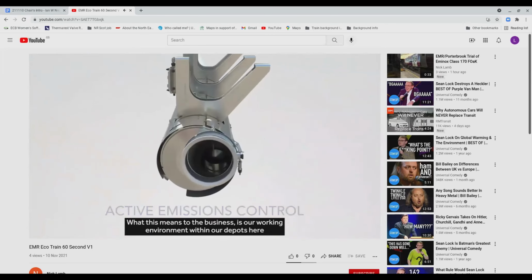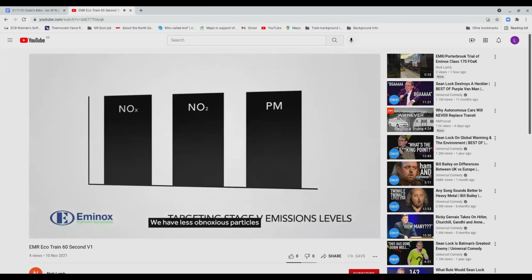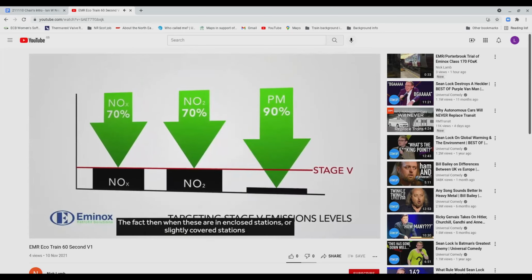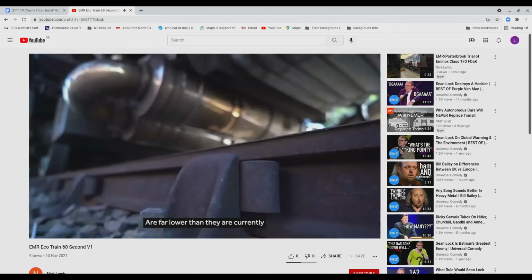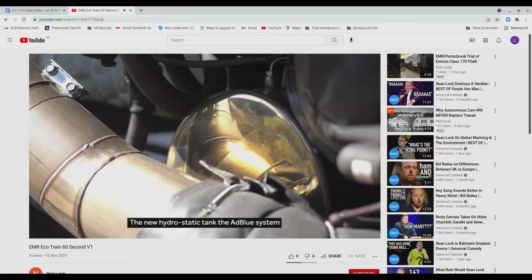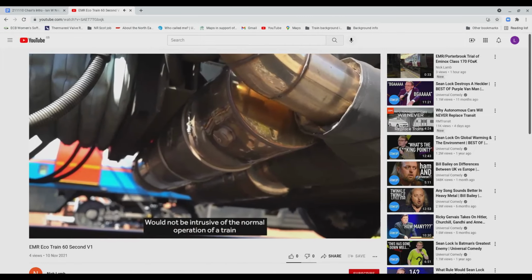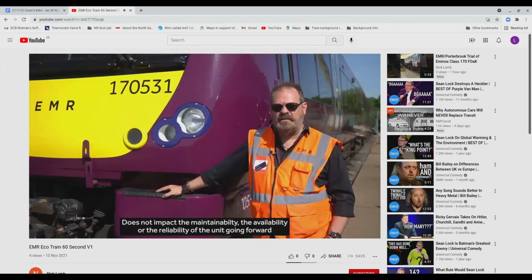What this means to the business is our working environment within our depots here is a cleaner, safer place to work. We have less noxious particles. It's also very good for our customers in that when these are in enclosed stations or slightly covered stations, again, the fumes and the emissions are far lower than they are currently, which makes for an overall greener approach to our sustainable railway. What the trial actually proved was that the Eminox equipment, the new hydrostatic tank, the AdBlue system would not be intrusive of the normal operation of a train. Therefore, the trial has proven that the systems we've included here do not impact the maintainability, the availability, or the reliability of the unit going forward.